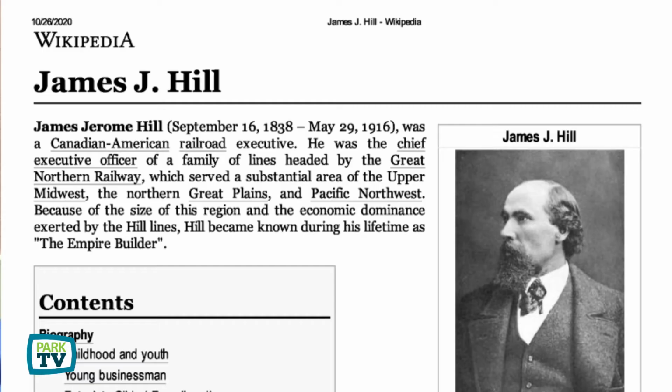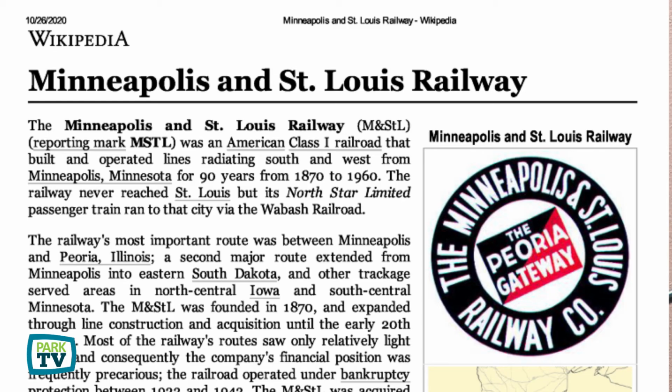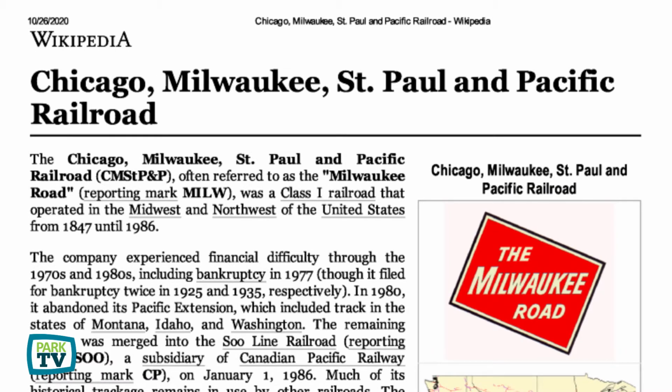The earliest railroad that came to town was James J. Hill's Great Northern, although it wasn't called that yet. Around 1867, we understand the first train passed through St. Louis Park on its way to the end of the line in Wayzata. But after that, in 1870, the Minneapolis and St. Louis Railroad came through town. Shortly after that, what became the Milwaukee Road paralleled the M&SL through town.